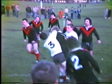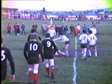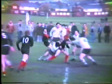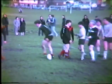West Bank forwards in possession. Out to the West Bank number 7, who is stopped right on the halfway line. West Bank not making too much progress because of the fine tackling of this Lowerhouse side. Two and three men on every time, stemming the flow of traffic moving from West Bank. Referee indicates scrum down. I'm going to go to outside commentary.